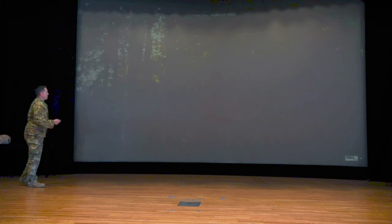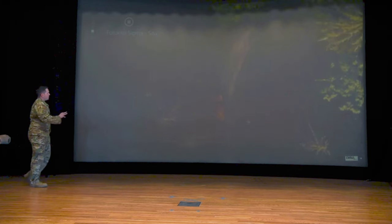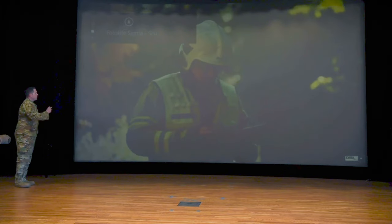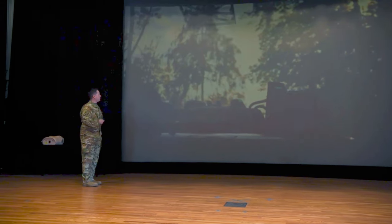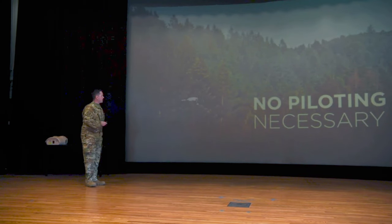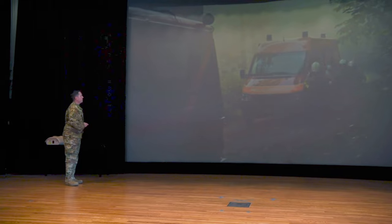So the key in this is accountability and situational awareness. Kind of tough to see in the slide again, but there's kind of three scenarios of where they're going. This scenario is more about the wildland feature. They have the apparatus-mounted drone, comes up, connected to that cable, no piloting necessary.